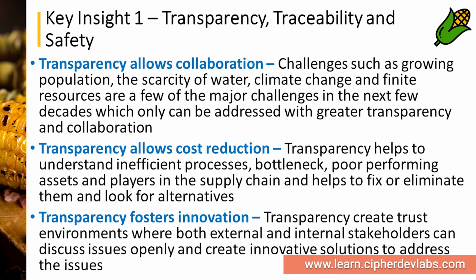Then we can see that transparency allows collaboration. So challenges like growing population, the scarcity of water, climate change, finite resources are a few of the major challenges that the food and beverage industry is facing in the next few years to ensure food security for all the human population and also to create a thriving planet. But you can only address these challenges with greater transparency and collaboration.